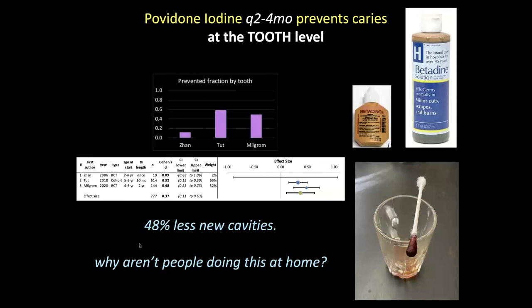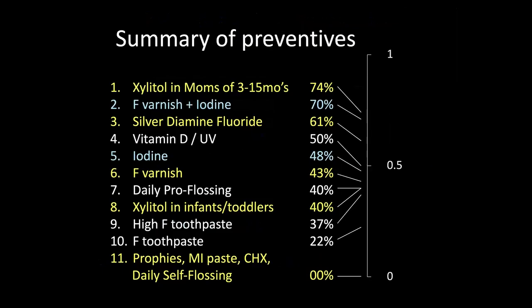This is with what clinical trials and comparative cohort studies have been done. So one of the questions is, why aren't we doing this more? Why aren't we letting people do this at home? Let's compare these outcomes or these estimates to what other preventive products we have.